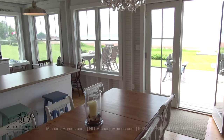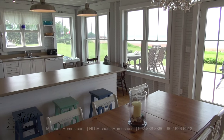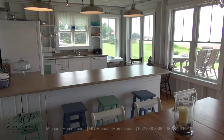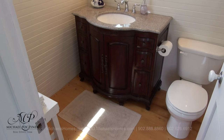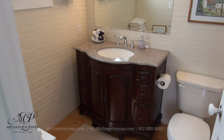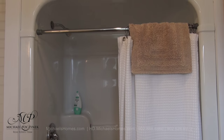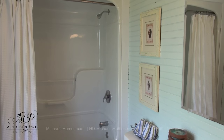And next to that is this dining area, again surrounded with lots of windows, water views, beach views, access to the deck, and we have an open concept eating area with four bar stools. This would be the main floor bathroom, which comes complete with a stand-up shower. Upstairs we have this bathroom here with a full tub and shower.